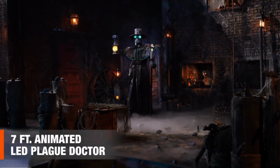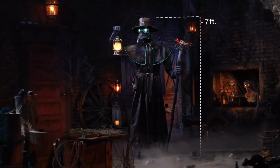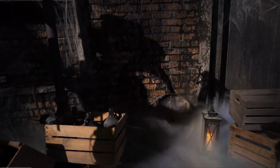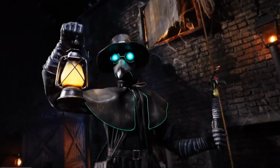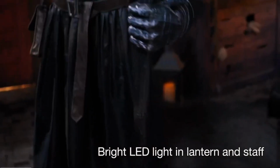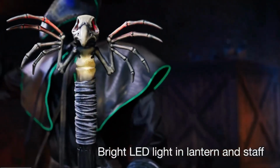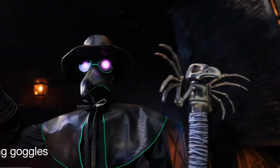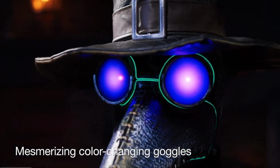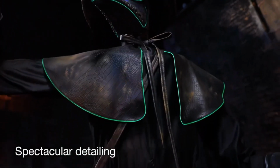Next, we have the 7-foot plague doctor. What's definitely going to be another fan favorite of this year. So this plague doctor literally looks like something from hundreds of years ago, basically turned into the future. He looks very cool with his whole range of motion, doing the lantern, swinging his thing side to side, and then moving his head. He looks super cool. And the suit is also very cool. It looks like it has some leather texture.